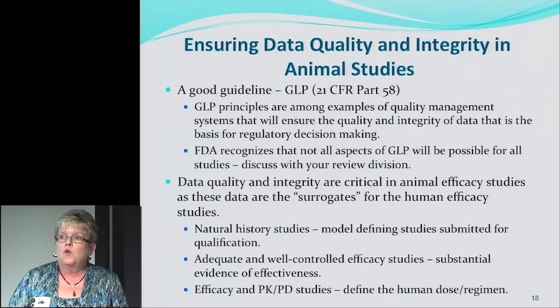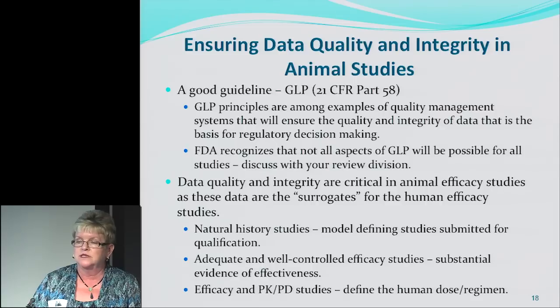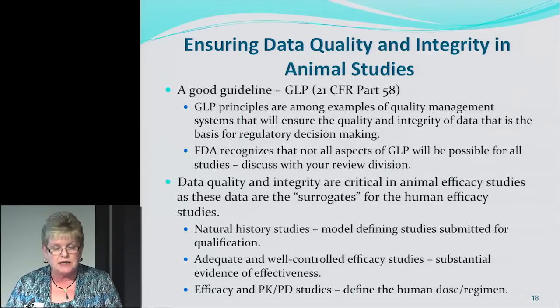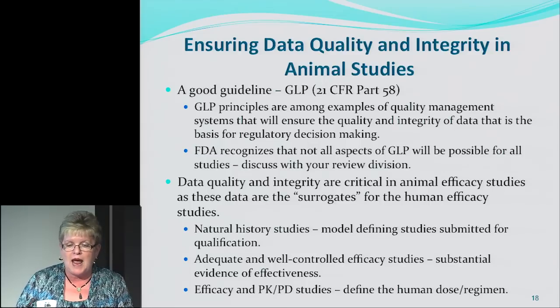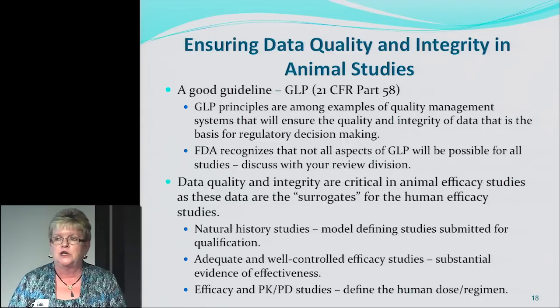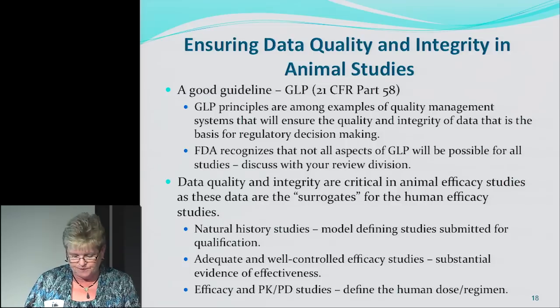It is critical for all regulatory decision making to ensure the quality and the integrity of the data that forms the basis for that decision making. The principles of good laboratory practices regulations are a good example of a quality management system to ensure data quality and integrity. FDA recognizes that not all aspects of the GLP principles will be possible to follow for all studies and encourages discussion with the appropriate review division when designing these studies.